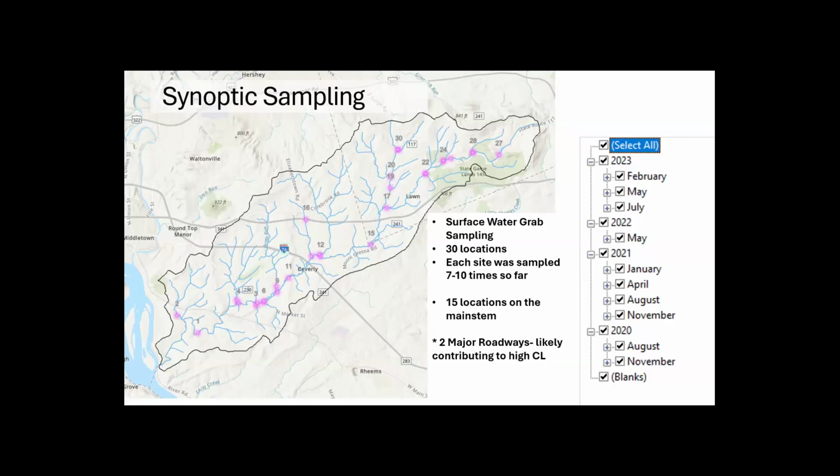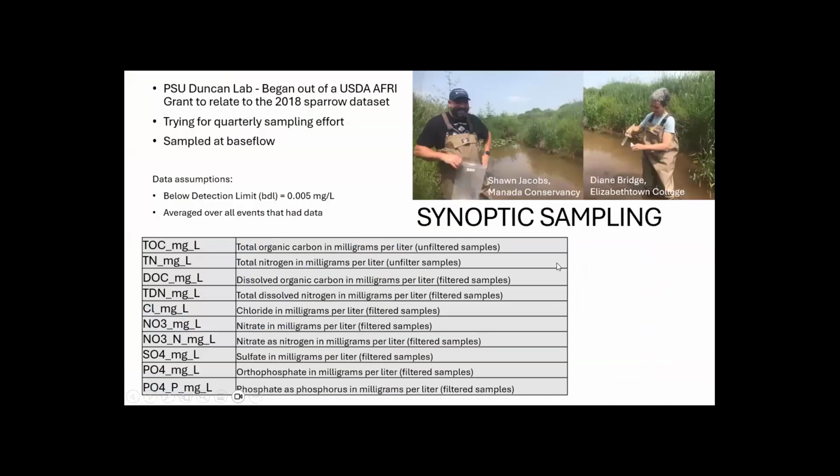And so there's major roadways likely contributing to the high chloride hits that we're going to see in our data set. So synaptic, all these samples go to the Penn State John Duncan Lab on main campus, and this sampling program started out of a USDA AFRI grant, and we really wanted to relate to the 2018 Sparrow data set that John Duncan had been observing.